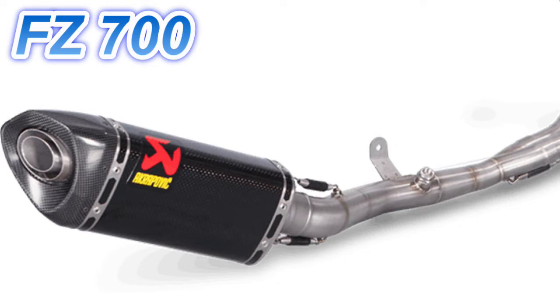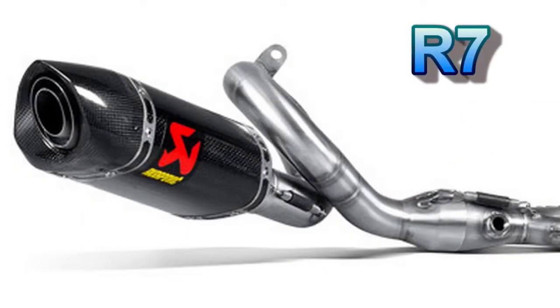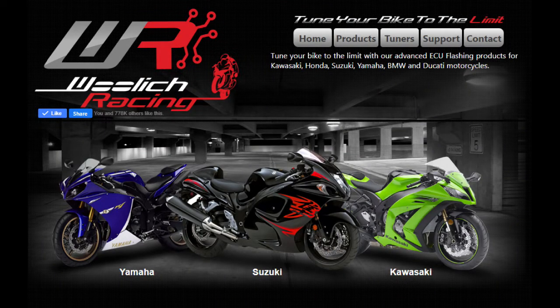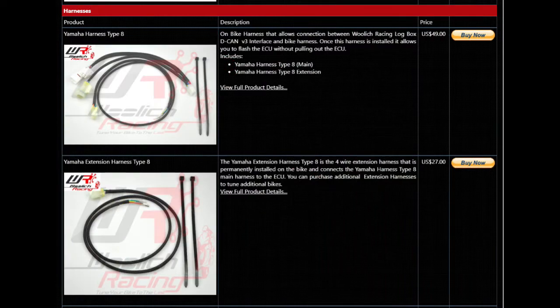Once the muffler bracket was installed, the rear brake was not able to move through its swing range. The way it was bent, if it was ridden, it would have significantly scratched the swing arm in no time at all. Our preferred tuning software, Woolwich Racing, at the time didn't yet have a tuning package available.